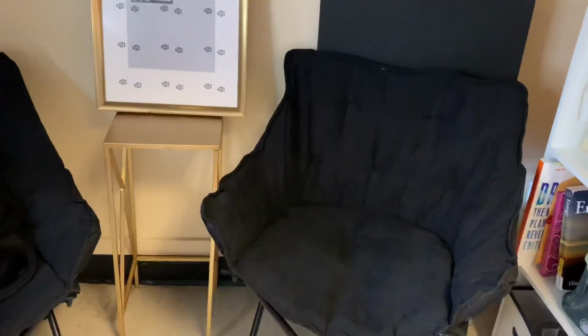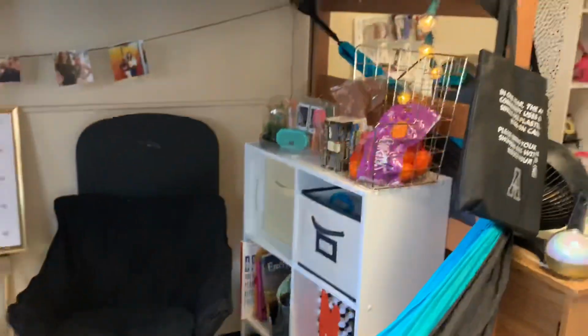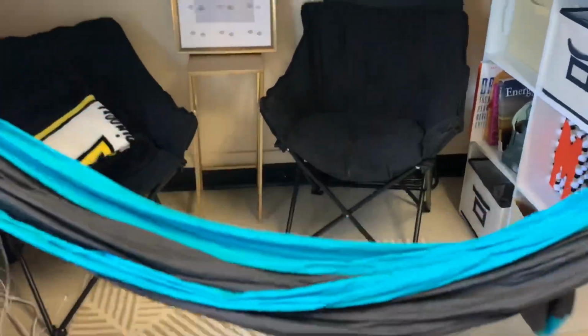Then over here we have these chairs that I brought from home. They'll just kind of fold up, and then a TV stand behind that. And then I have my wonderful hammock. If you do not have a hammock inside of your dorm and you have a loftable bed, please use a hammock because it's such an easier way to lay down if you want to like take a nap.